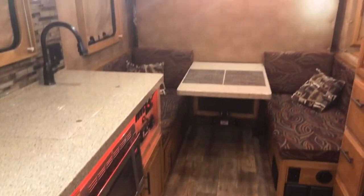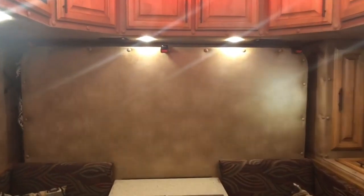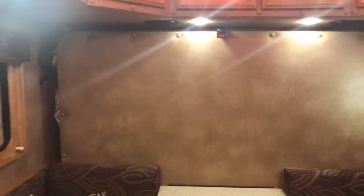Truck has everything. And for all of you that don't know, this is the back wall bed. It holds down.